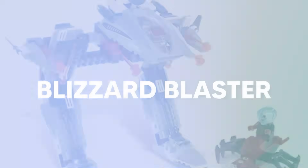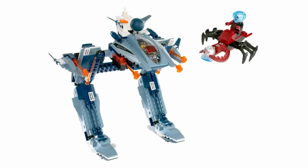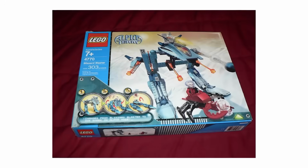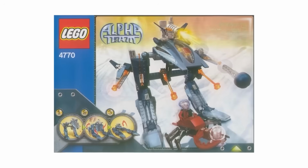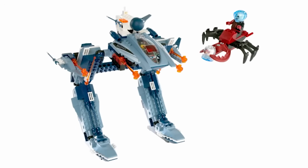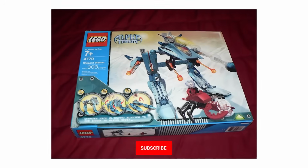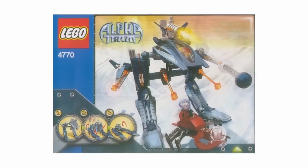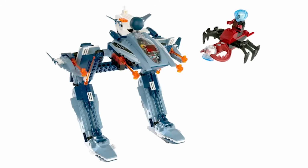The Blizzard Blaster set. Enter the year of 2005, and with it, the Blizzard Blaster 4770 set. A peculiar addition to the Alpha Team sets that comes with a rather hefty price tag of $30. That's right, $30 for this thing. And a closer inspection leaves one grappling to comprehend the justification for the cost at all. It resembles a feeble imitation of an AT-AT coupled with a minuscule accompanying vehicle. And scrutinizing the description yields little insight into how this set integrates into any coherent theme at all. Kind of just in a world of its own. The perplexity also intensifies as we question why anyone would willingly part with $30 for this assembly. Like who would actually pay $30 for this thing? This is not worth $30. The stinginess in the minifigure count, a mere 2, compounds an underwhelming sentiment as well.